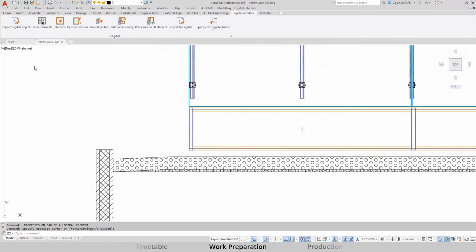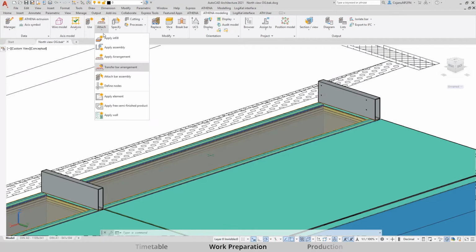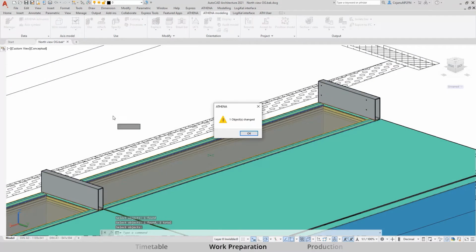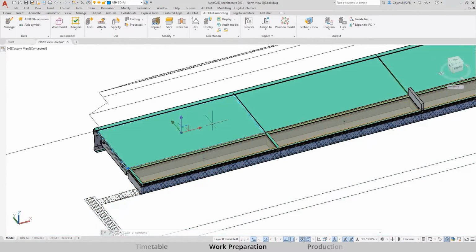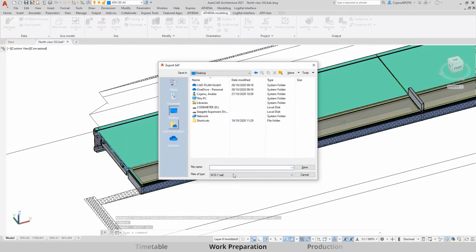Of course, you can also copy these mullion operations within Athena and transfer them to other bars. Easy going. Sebastian will show you later how that looks like in Logical. But how do the folded sheets now get into production? Of course, via SAT output, click and done.